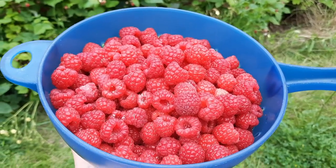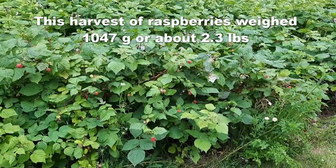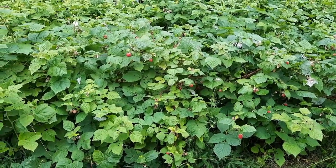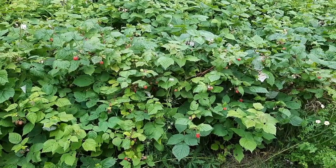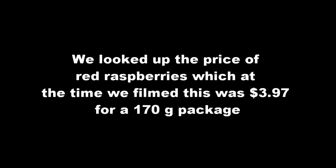So there is our pickings for today. We're going to take that in and weigh it just to find out how much we got in one day. But as you can see, we're going to have to pick again tomorrow, because I like them to taste super ripe. So we'll be back again tomorrow to pick all over again.